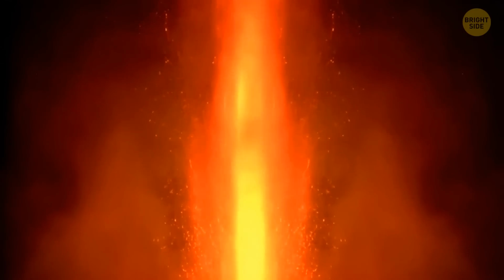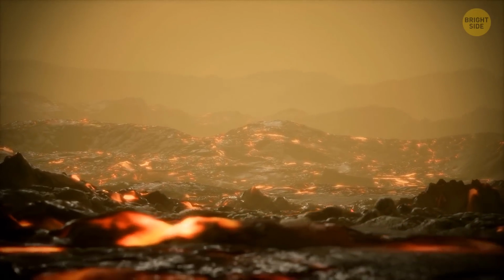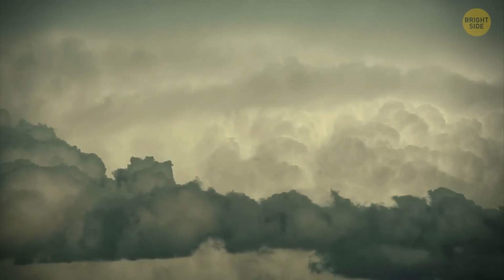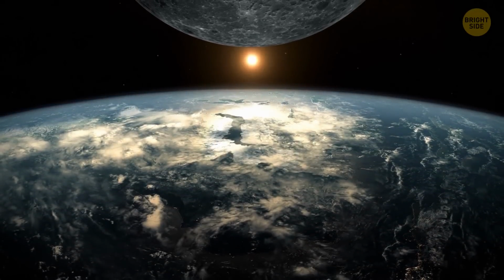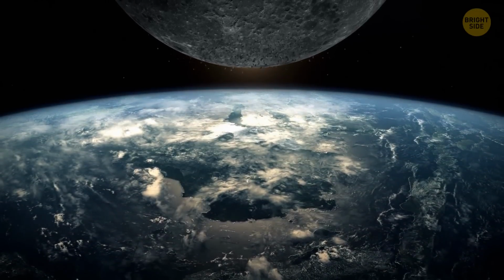Millions of tons of magma collide with the ocean. Billions of gallons of water just evaporate. Moisture rises into the air, mixes with ash, and floods the land in the form of giant cumulus clouds. You've accepted the complete destruction of the planet. But something strange happens to the moon at this moment.